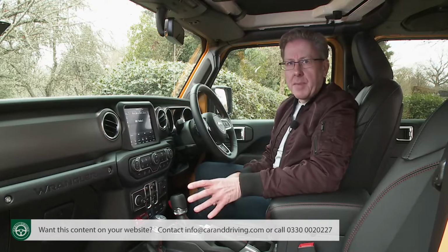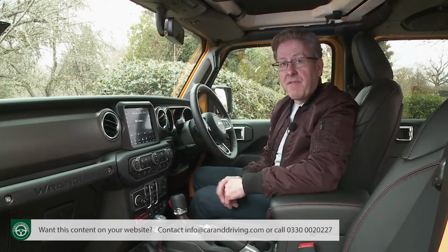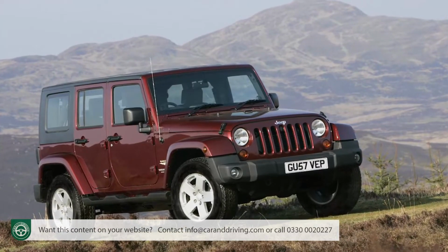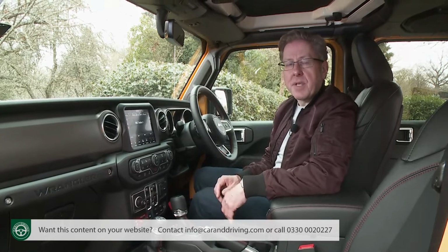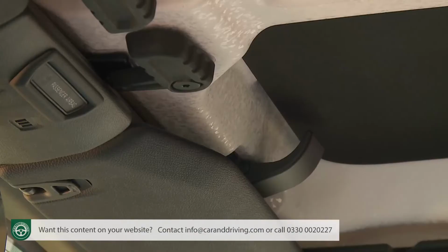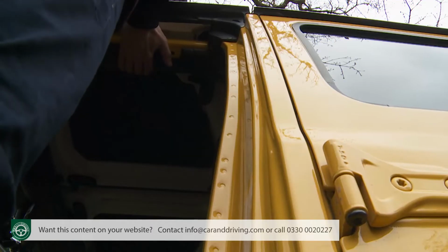All Wranglers come as standard with a three-piece modular hardtop. Jeep calls it a Freedom Top. That sort of thing was also fitted to the previous generation model, but the panels were so heavy and fiddly to remove that most owners hardly ever bothered to open them up. That'll change this time round because the ones at the front are much lighter and much easier to detach. You just unclip all these little catches and lift out these two front sections. They store away in tailored bags in the boot.